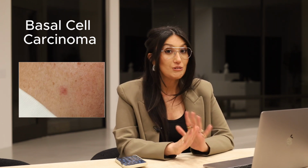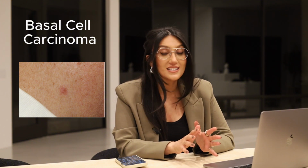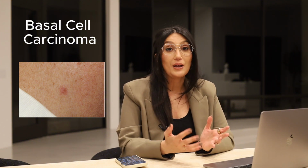So let's start with basal cell carcinoma. It's one of the most common, and this can happen as young as people in their 20s, and I've done skin cancer surgery on people as young as their 20s. We say these usually come from really bad sunburns that you had as a kid or a teenager. And these are really difficult to see because they usually are not scaly. They almost look like a pimple.